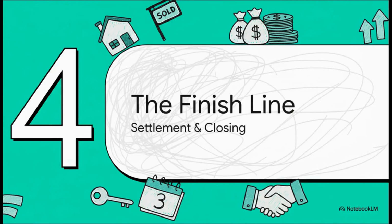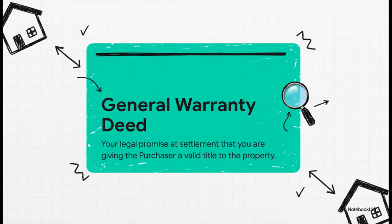All right, we are in the home stretch. We're almost there. This last section covers all the legal stuff involved in actually transferring ownership. You might hear it called settlement or closing. At the closing table, you're going to sign a really important document called a general warranty deed. Don't let the name scare you.